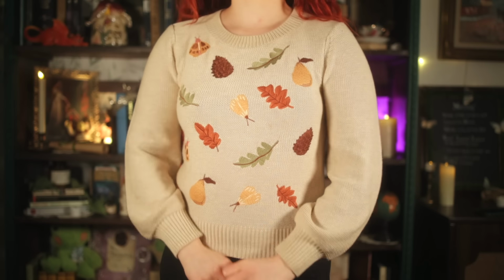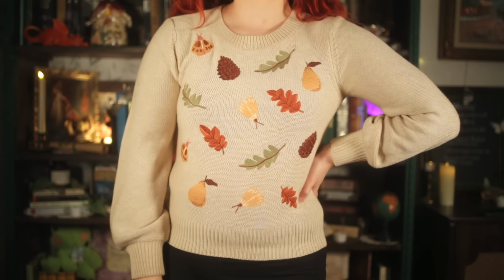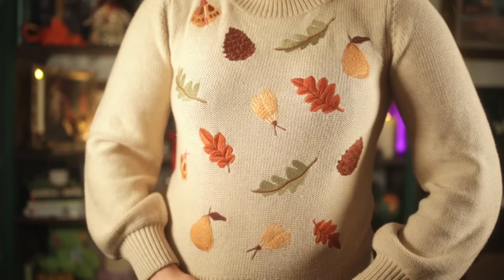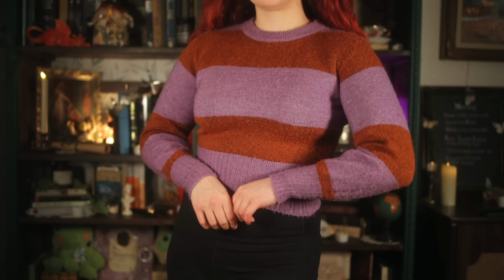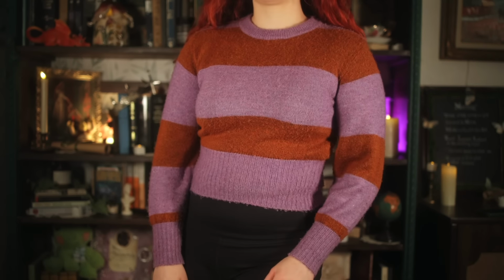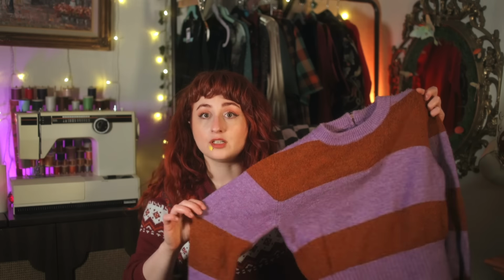Moving on, we now have this one, which is a Princess Highway sweater that I got from ModCloth a couple years ago. It's another thinner knit, but it's not as thin as the Talbots. She's not thick, she's not thin. It's just right. And this one, I found in the back of my closet. I don't think I've worn it in a while, but it's cute. Like, we got the orange, we got this purple that is stellar on my skin tone. So I'm gonna try to style this this year.